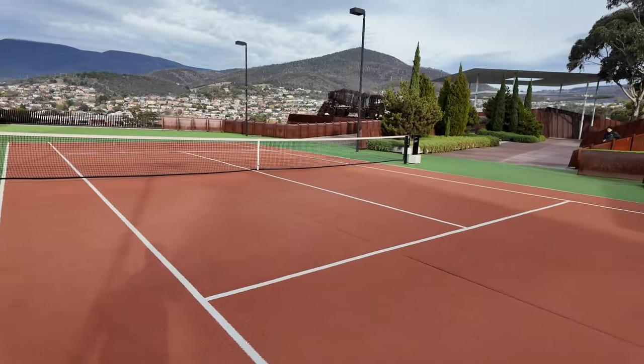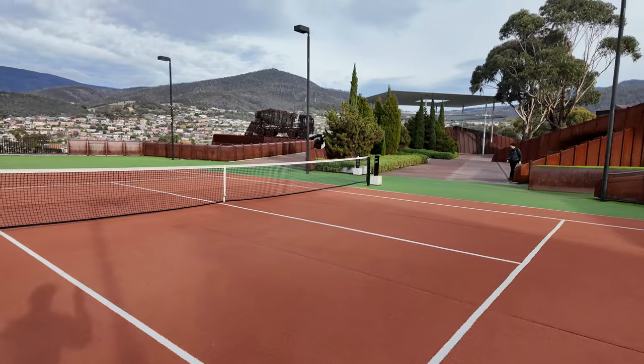Again from Hobart still, and we are at the front of our Mona Museum, which is another attraction here in Hobart, and it's a must see apparently. So let's go inside. $53 to get in if you are not from Hobart, not from Tasmania. So let's get inside. Look at that truck, it's a cement truck.